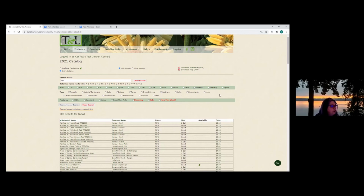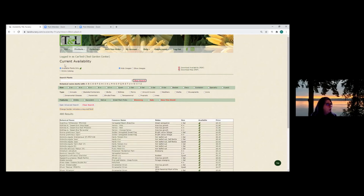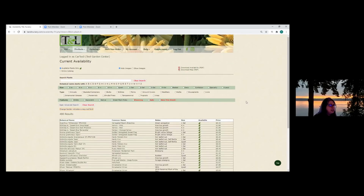But for what we're looking at right here, again, new is going to show all the new plants that we have to offer. You'll notice another button that says new this week, and that is a different thing. That is not necessarily just new plants in terms of our production, but what it means is these are plants that have just been added on to the availability. So if you were looking at available plants, maybe you had already done an order earlier in the week and you're coming back to see, have we added anything else? Oh yeah, we have. So these items have been added since yesterday. So it's important to know what new this week versus new in production is.